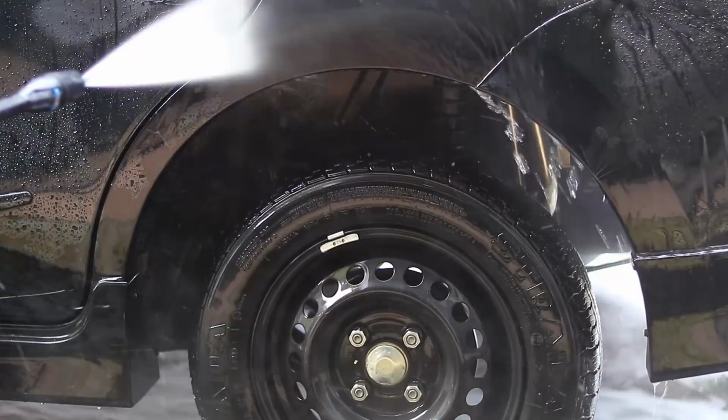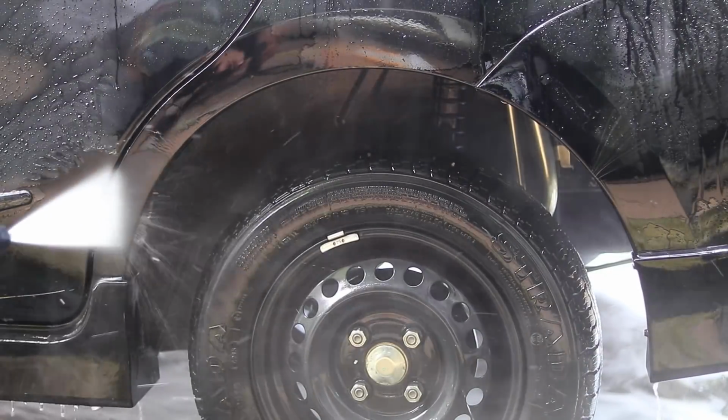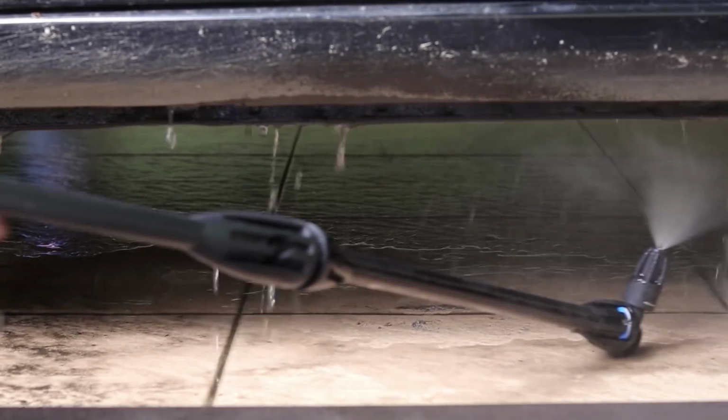It is very common for mud to get stuck between the cracks. You cannot get to these areas with a simple car washing. However, the pressure from the pressure washer will be able to dislodge these things and get all of them out. And with the right nozzle, you can clean the under chassis too.